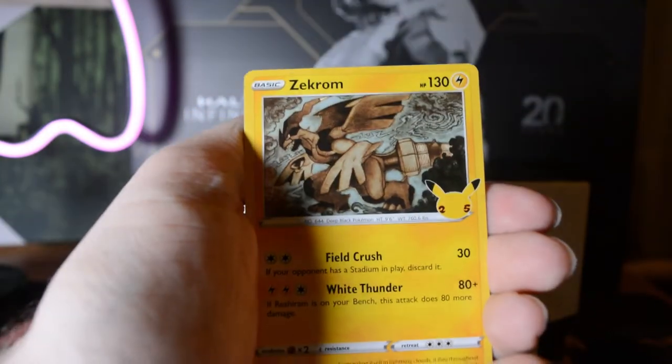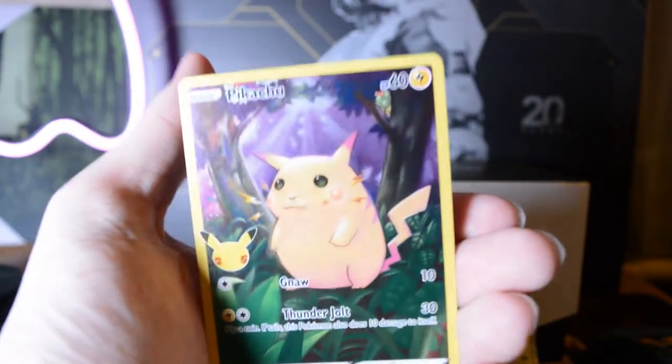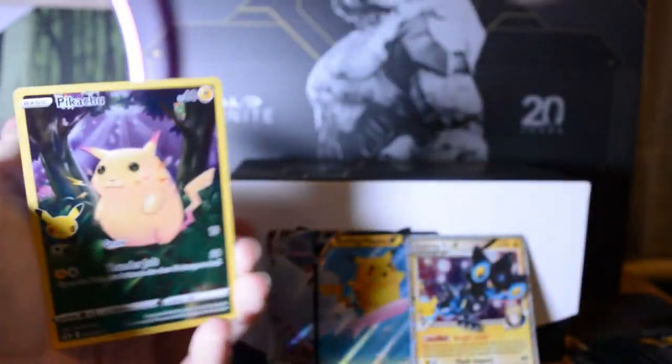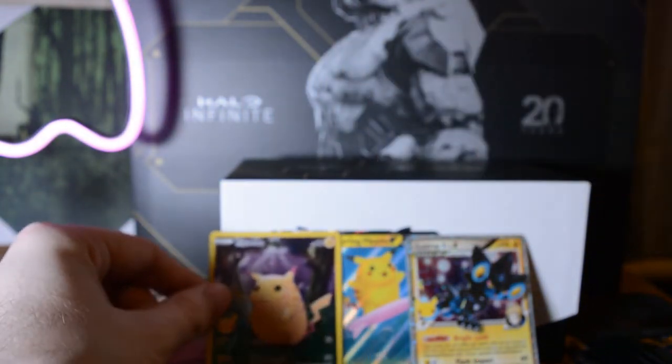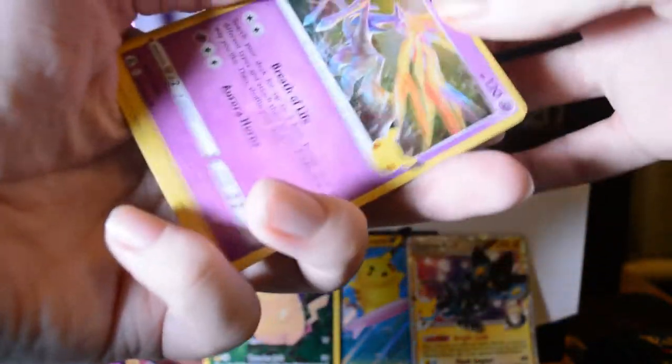Alright, Palkia, what are you bringing to me? A Zekrom into Groudon into... Ow! Oh, look at the Chonkers! We got the Chonker Pikachu. Ooh. One of my favorite cards in this set, to be honest. I love the Chonker Pikachu art. That I love. I wish they did more of that with celebrations, like turn the old ones into full art cards like that. That would have been amazing, but you know, we gotta take what we got. But hey, I'm happy with the Pika. With der Pika.